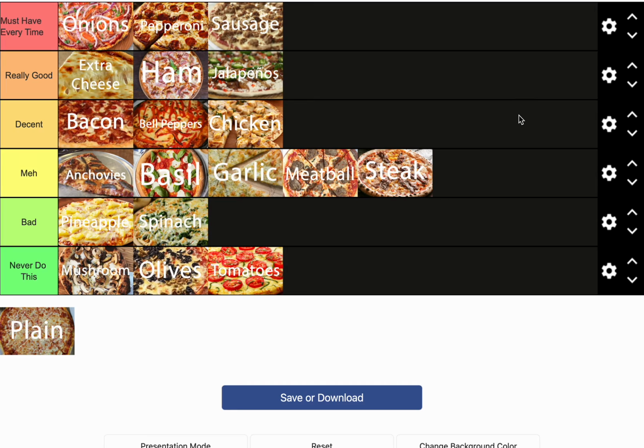So yeah, that is my pizza topping tier list. Really, I put a lot of stuff on the lower end, more than usual, honestly. But must have every time: onions, pepperoni, and sausage.